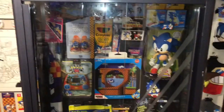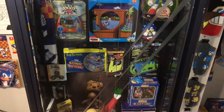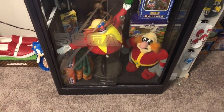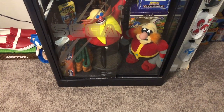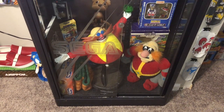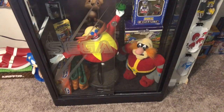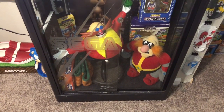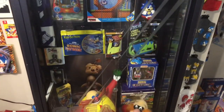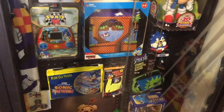Here we have a Sega Genesis game display case that I remember seeing in Target, but I found this one on Craigslist. It's got a bunch of various items in there, hanging on pegs, because the whole back is pegboard. Got the Robotnik Eggman first four figure down there, as well as the Sega World Sydney plush based off the Saturday Adventures of Sonic the Hedgehog cartoon. That one's a very rare one. Really wish they would have produced more of those.